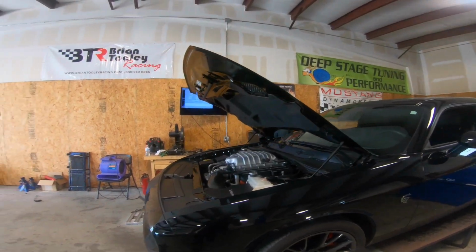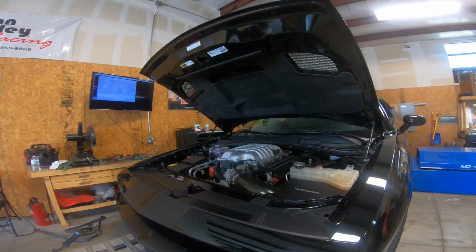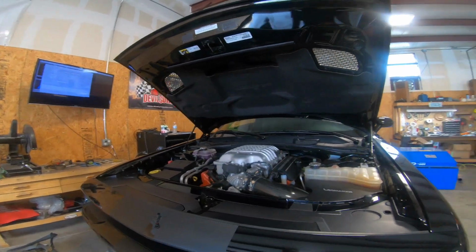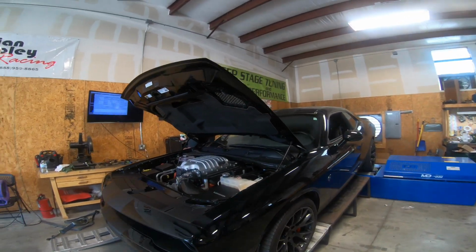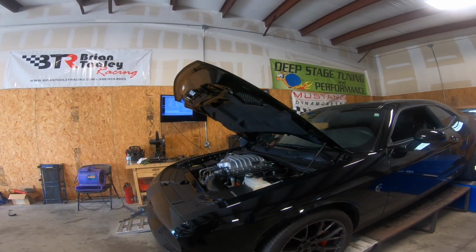The only mod I have to this thing is an exhaust change. Got the LMI intake. Everything else is completely stock. Hopefully it's pushing more than 600 to the wheels, but the truth is about to come out. We'll see. Stay tuned.